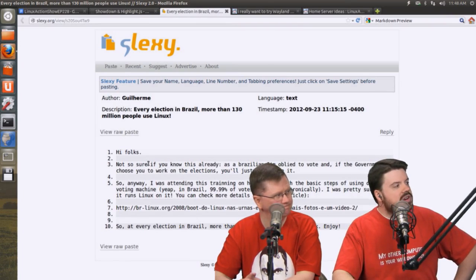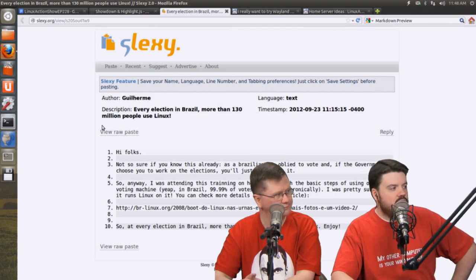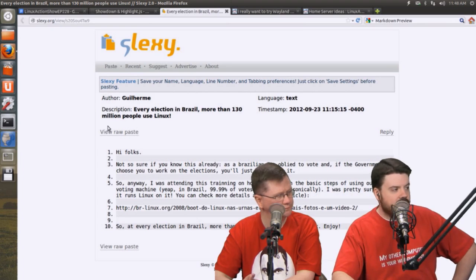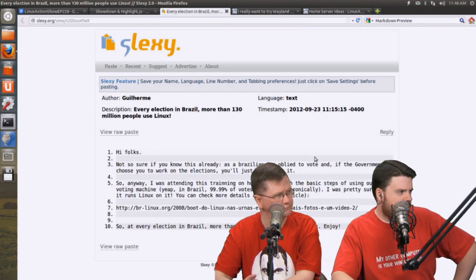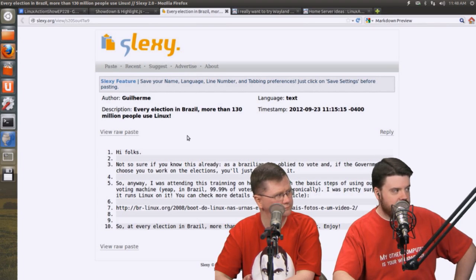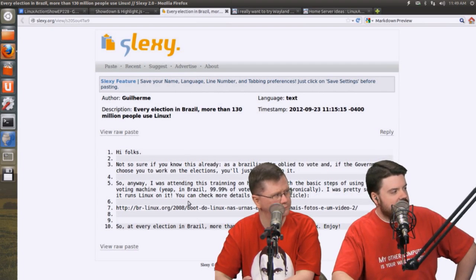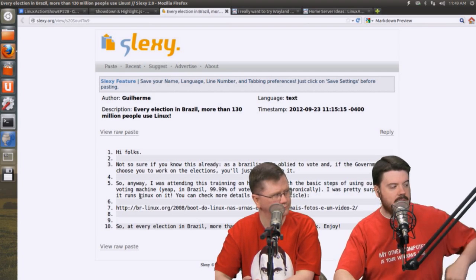Golomer writes in, and this is one of our last emails here. He says, every election in Brazil, more than 130 million people use Linux. Hi, folks. Not sure if you knew this already, but as a Brazilian, I'm obligated to vote, and if the government chooses you to work on the elections, you just have to do it. So anyways, I was attending training on how to deal with the basic steps of using our voting machines. Yep, in Brazil, 99.99% of votes are made electronically. I was pretty surprised when I discovered these machines run Linux. You can check out more details in a 2008 article here at br-linux.org. So every election in Brazil, more than 130 million people use Linux.